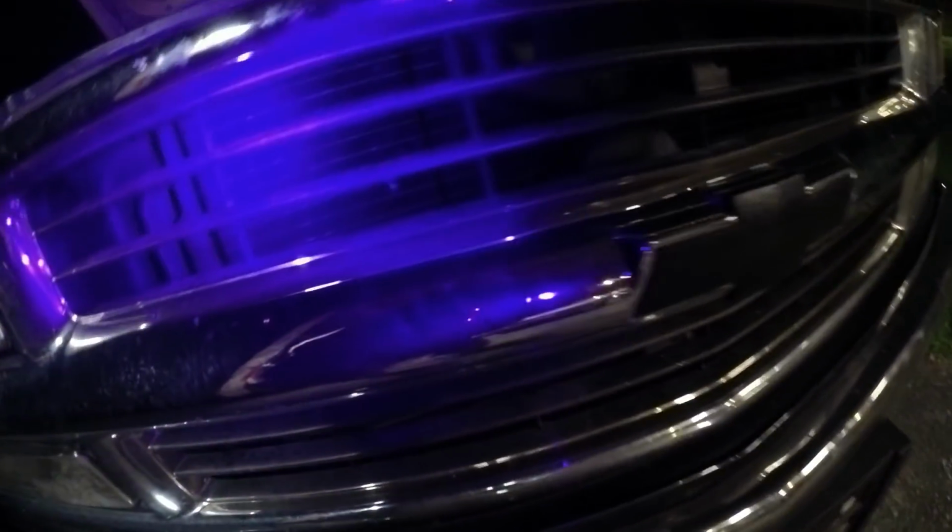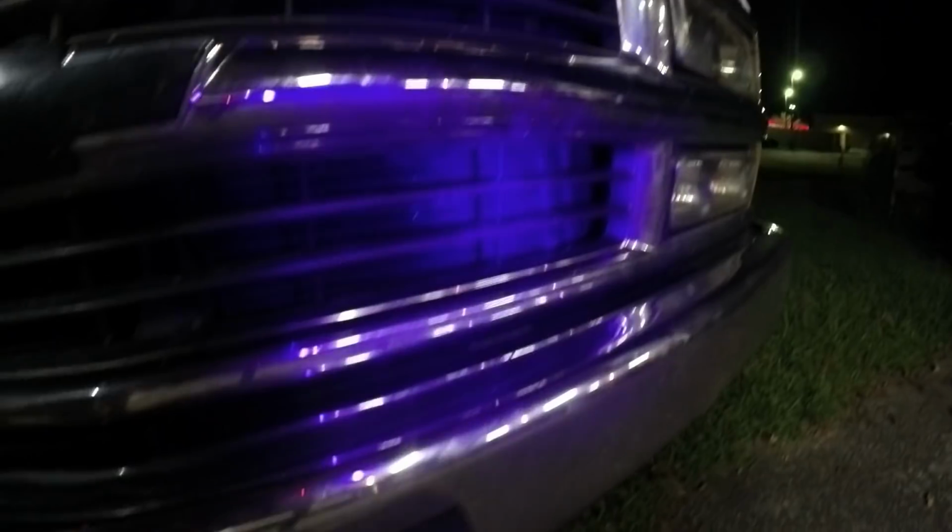Okay, I got a little bit of a leak there. I got leaks everywhere, but not big enough. So I'm checking the condenser. I don't seem to have any leaks there. Oh, looky there. I've got a fluorescent mess. So the dye did its job.